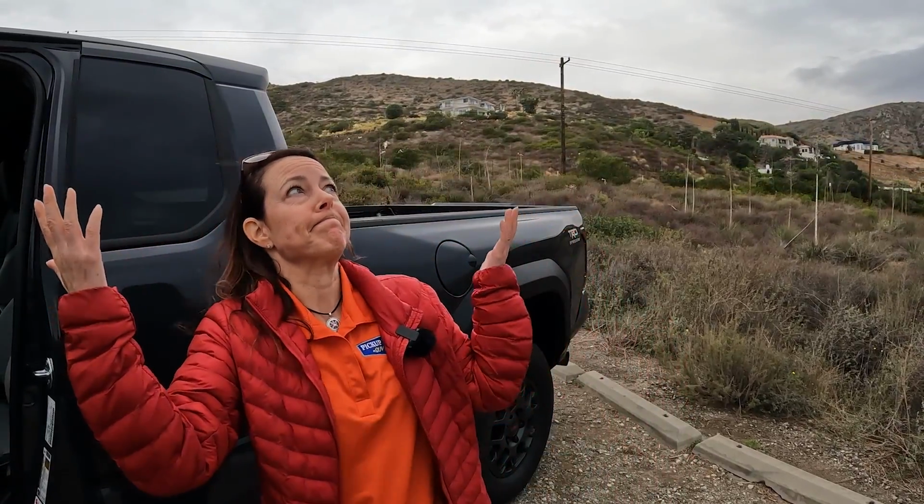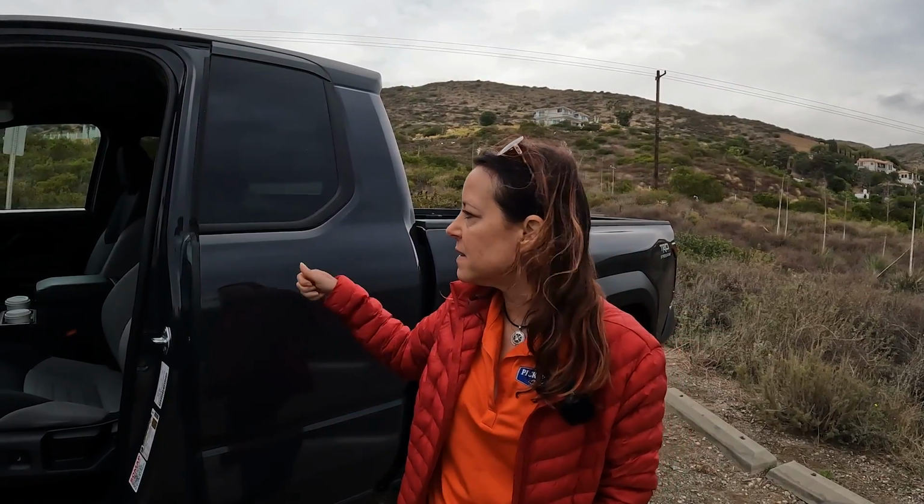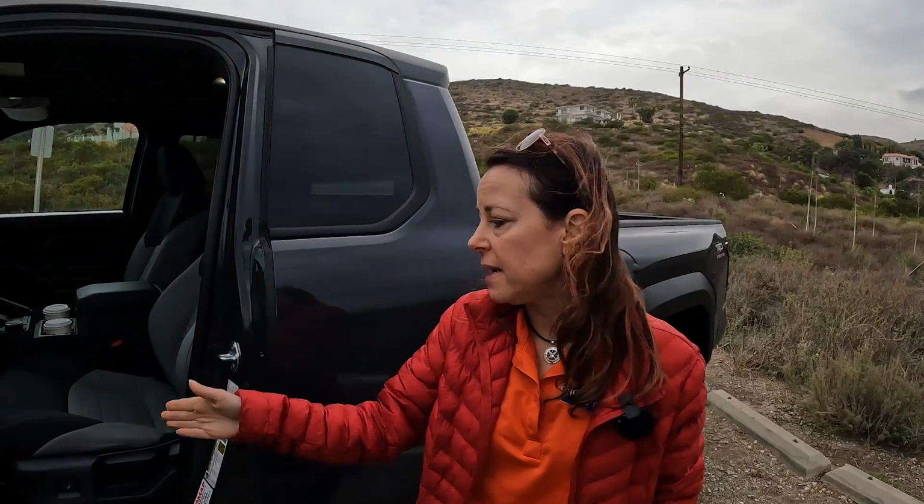Because you're probably going to get stuck, and you don't really want to put it in an open bed because it could rain, and then things happen to the rope and your gear when it gets wet. So you want a dry place to put it, and the fact that you don't have that... I think there are accessory covers for the bed, but you want it in a very accessible place, and I don't think this is it.